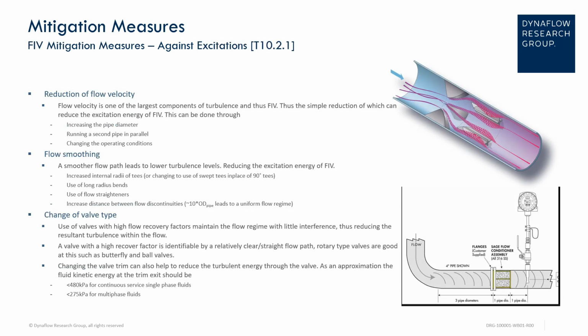To mitigate against the source of flow-induced vibrations, FIV, we can reduce the flow velocity, as flow velocity is one of the largest components of turbulence and thus FIV. This reduction can reduce the excitation energy. This can be done by increasing the pipe diameter, running a second pipe in parallel, or by changing operating conditions.